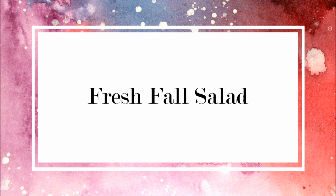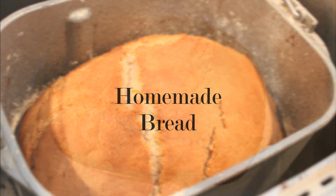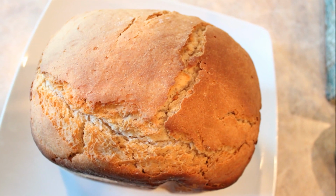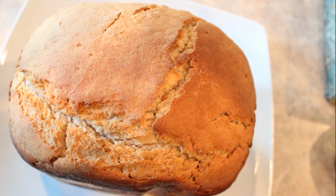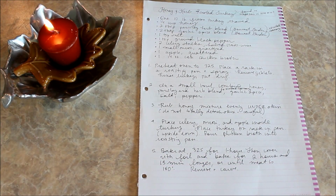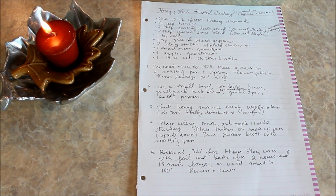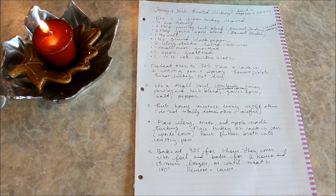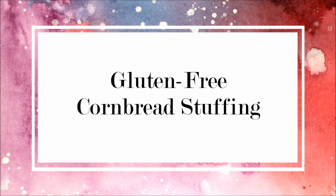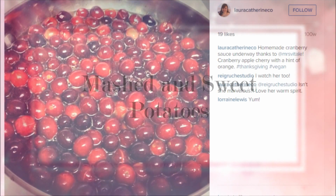A fresh fall salad, which my sister-in-law will be graciously providing. The homemade bread recipe I recently made, and it actually is a bread machine recipe, which is awesome. A warm soup my mom will be bringing. A gluten-free honey herb roasted turkey. Made this a few years ago, and it was by far the best turkey I've ever made. Gluten-free cornbread stuffing, and then mashed potatoes and sweet potatoes, because in our family that's Thanksgiving standard.